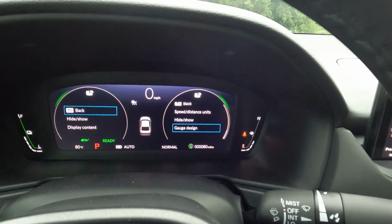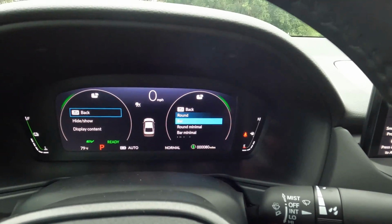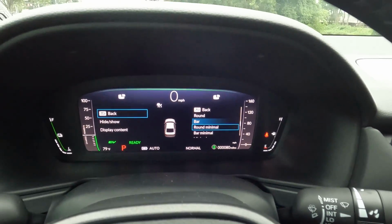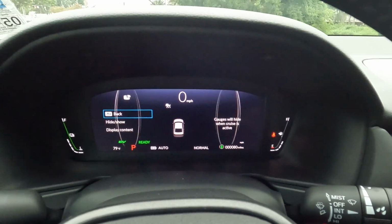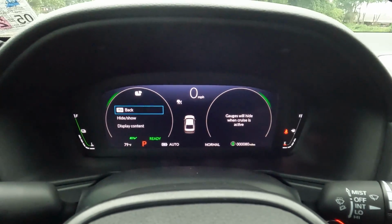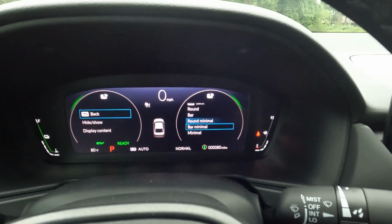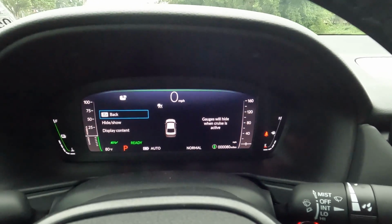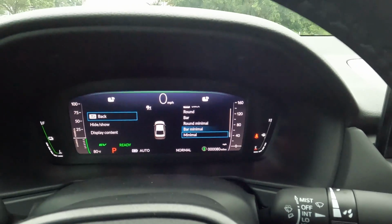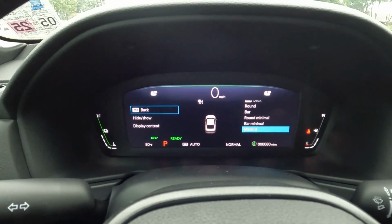So pretty easy. Even the overall gauge design, if you like round, well, that's what you can use. Or we can go to bar. Some of you might like that a little bit more. We can go to round minimal for the minimalist out there. And then we can go back right here and we can go in and see what else we have. How about bar minimal? Everything's about being minimal, isn't it? Go back and we go to just minimal. And that's what you're going to have as far as that goes.